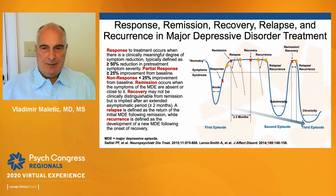Why would this be relevant? Because if our patient achieves remission, but relapses within 2 months of achieving remission, this is termed a relapse. It is the same episode that the patient originally suffered from. On the other hand, if they sustained the remission over the course of 2 months, and therefore they are in recovery, and have, again, emergence of depressive symptomatology, this is no longer counted as the same episode. This is now a new episode, and this new episode is labeled as recurrence. So I think this will help us have common terminology as we proceed with this presentation.